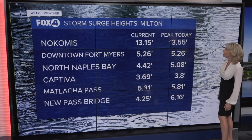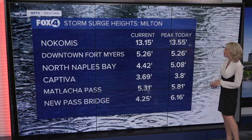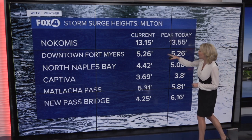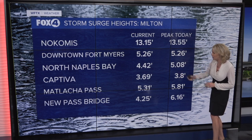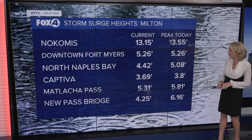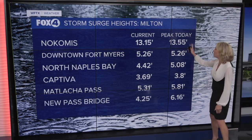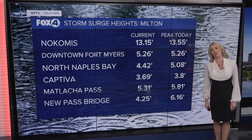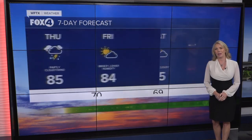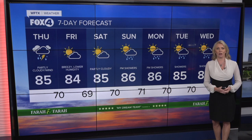So here's kind of a breakdown, those storm surge heights right now. Downtown Fort Myers continues to rise. We're up to around 5¼ feet there, but North Naples Bay, we continue to drop, now down by over ½ foot. Captiva continuing to drop. Matlacha Pass now down by around ½ foot. So definitely seeing big improvements here for parts of Southwest Florida. Even Tacoma is now starting to see a little bit of improvement there, but still 13 feet of storm surge, and certainly something that we will have to see in the light of day. That's when we'll really have a grasp on the kind of damage that has been done here in our area.